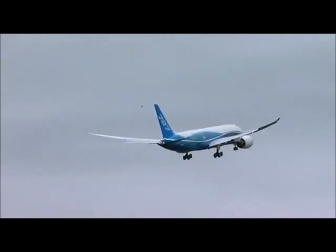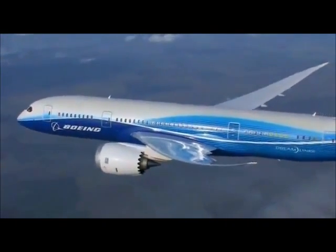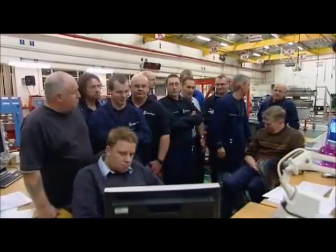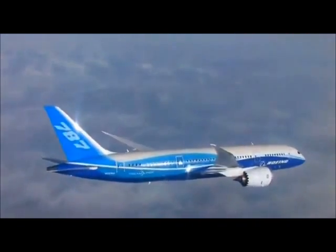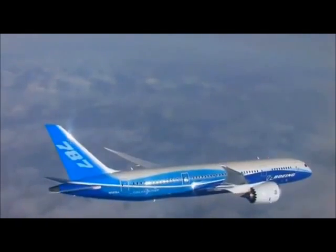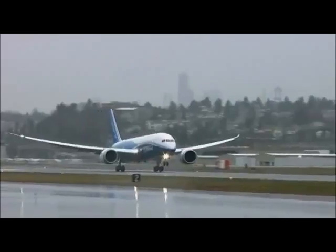Quite an emotional moment for everybody involved, particularly for all the guys here who have built the engines, all the engineers who have designed it over the last 4, 5, 6 years. Some of these people have devoted their entire lifetime at work to this. Ecstatic, really. Really delighted to see the aircraft take off after what's been a pretty long and tiring journey to get this far, really.